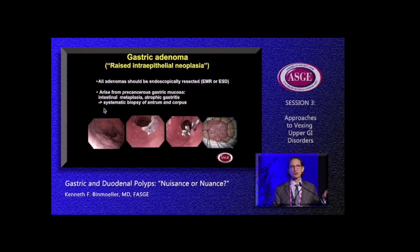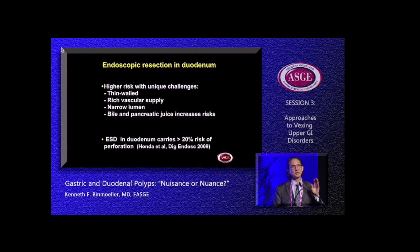Now, endoscopic resection in the duodenum is very different from the stomach. There's much higher risk when you're in the duodenum with unique challenges. The duodenum is thin-walled, has a rich vascular supply, the lumen is obviously more narrow, and these lesions are bathed in bile and pancreatic juice, which increases the risks during and after resection. The Japanese do not even recommend ESD in the duodenum because the risk of perforation is so high.